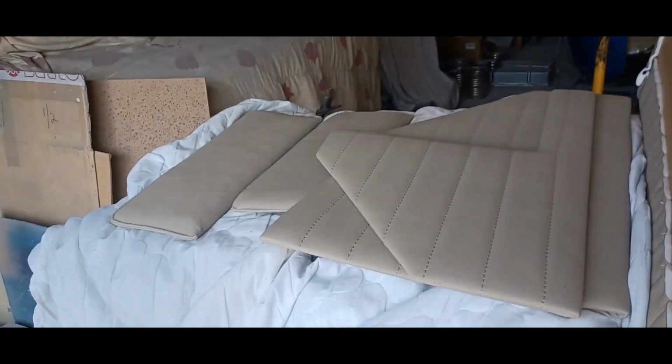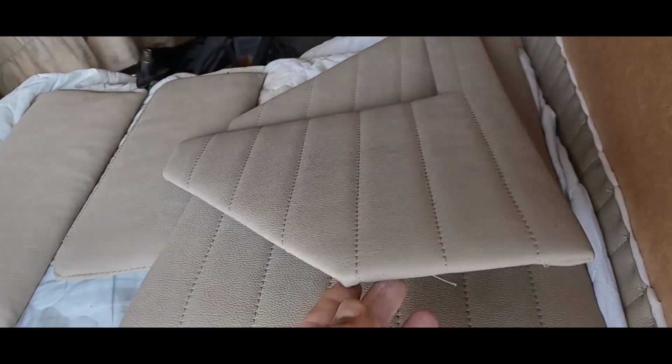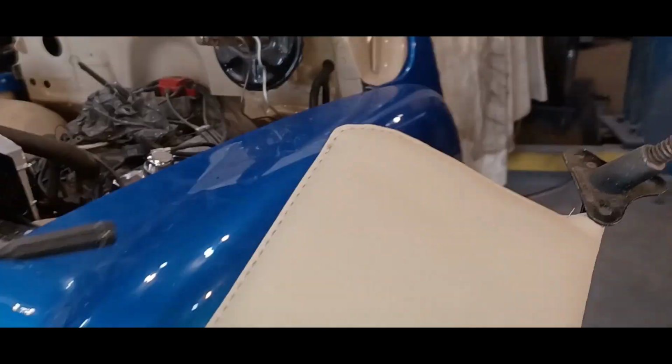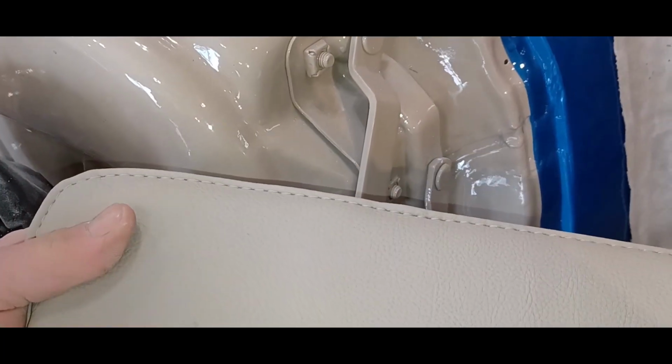So yeah, I think it's going to be freaking awesome. And we got the kick panels here and the visors. So I'm going to show you how it matches up here, the color. So I think it'll go good, you know. Yeah. Right on. And the back is all done as well.